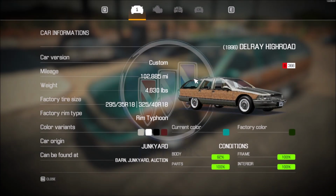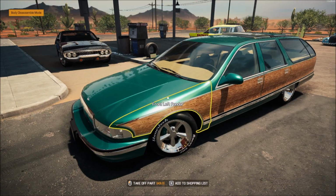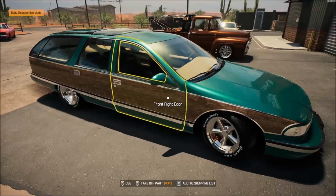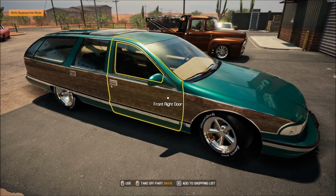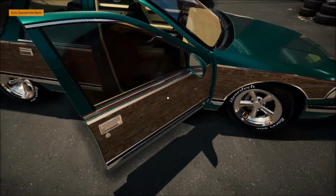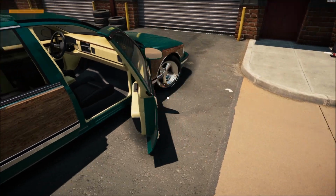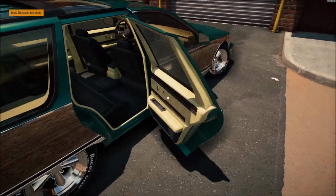All right, so there we have it, the Delray High Road Custom. This has actually been one of the configs that I had started on, and I totally forgot about it, to be honest with you. I do so much within Car Mechanic Simulator and some other games, and I just totally forgot. So maybe I need to revisit this and fix it up a little bit.